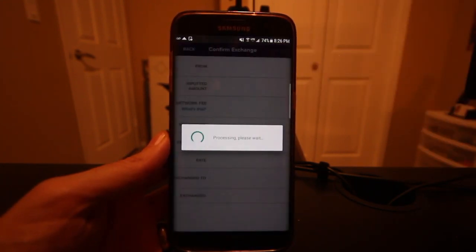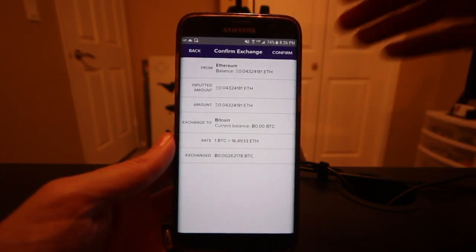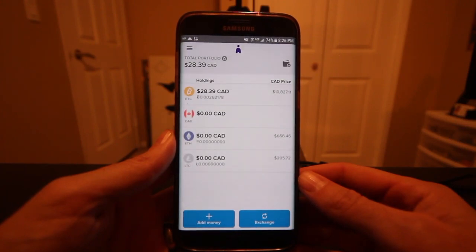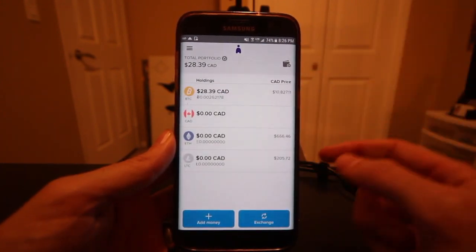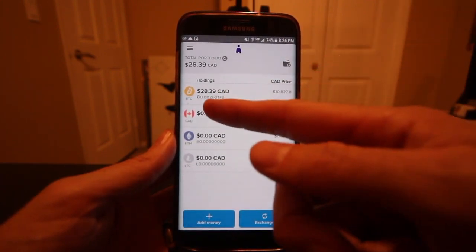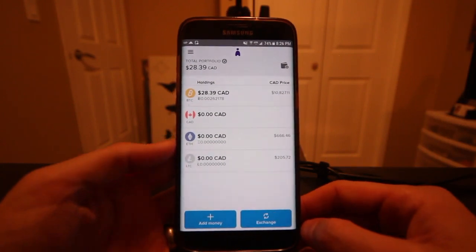So I'm going to hit review. And yeah, that all looks fine to me. I'm going to go ahead and hit confirm. And off we go. So I'm now here with 28.39 Canadian dollars worth of Bitcoin. 0.00262 and so on and so forth.